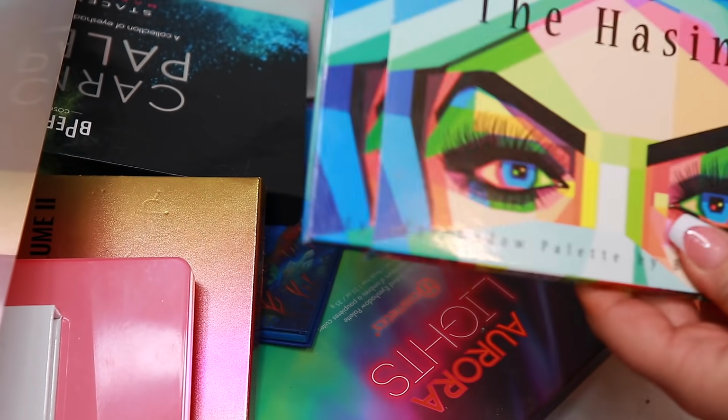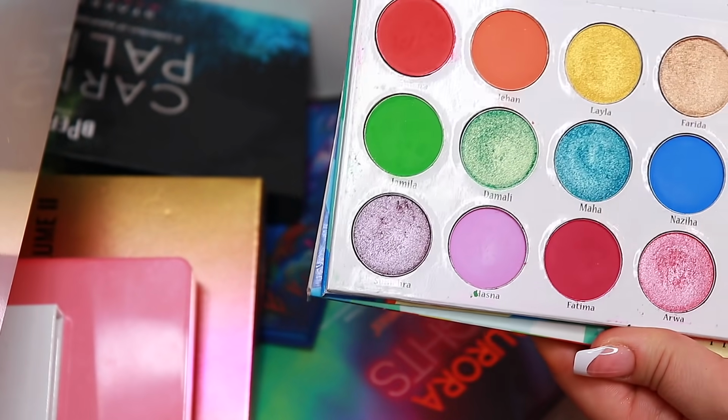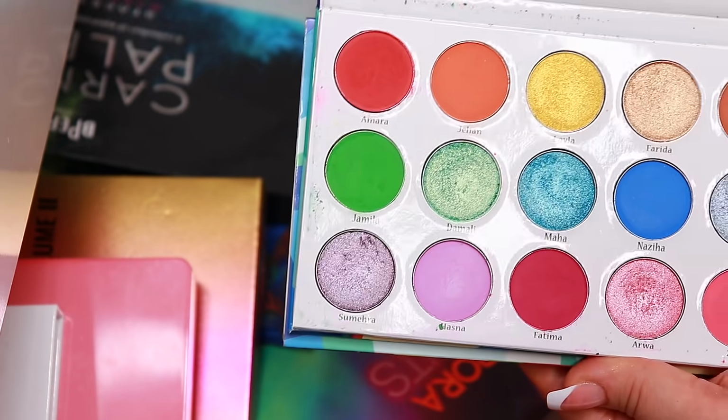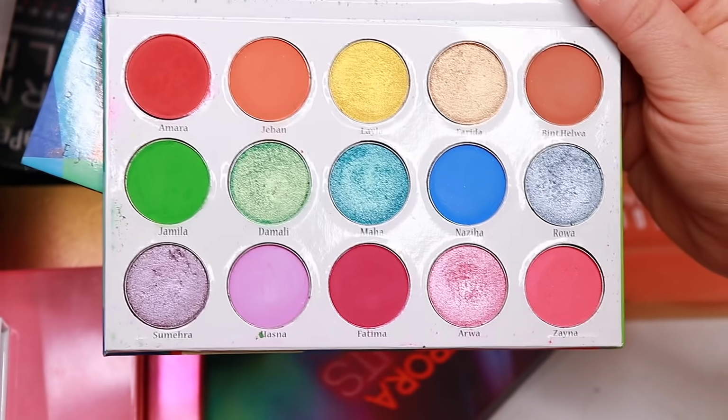I'm gonna get rid of the Hasina as well. You guys know last summer, or was it this summer? I can't remember, but I was shopping my stash and I was saying that I wanted to use this all the freaking time, and I never ended up doing it. And that says something. So she's going.